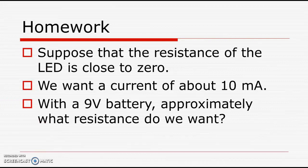Okay, for your homework, what I'd like you to do is assume the resistance of the LED is very close to zero. Now we want a current of about 10 milliamps as we covered. So with a 9-volt battery, what resistance are you going to want?